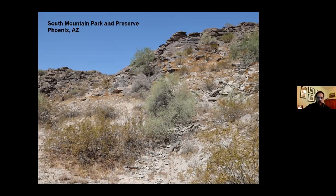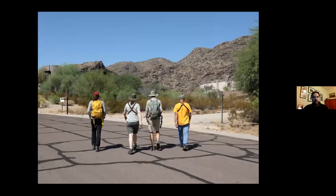We spent a bit of time hiking around here and looking for some different critters. This park really is just completely surrounded by development. You can't see it from this photo, and I don't have a photo that shows it, but to our backs here, this is my group at the time, is just residential housing. If you turned around and looked the other way, you would think you were in the middle of a city.